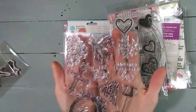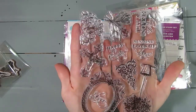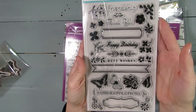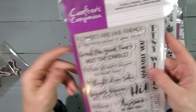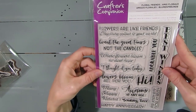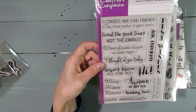Another Easter Spring one. Again, this one looks like an Anna Griffin type stamp set, but not 100% sure on that one. Martha Stewart birthday one, and congratulations. And then one more Crafter's Companion one. This one's called Floral Friends, but it looks more like there's anniversary and birthday sentiments on that one.